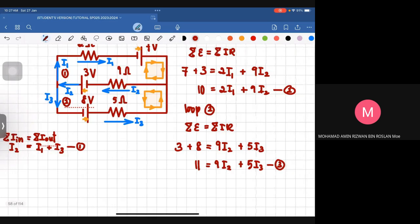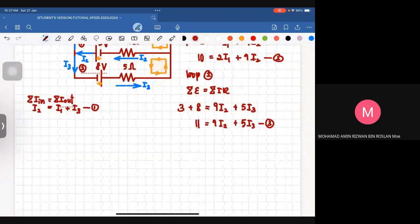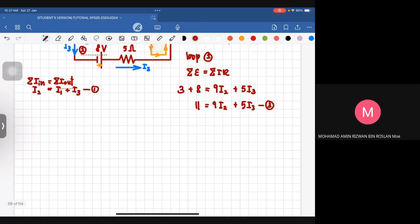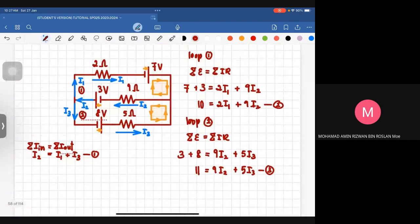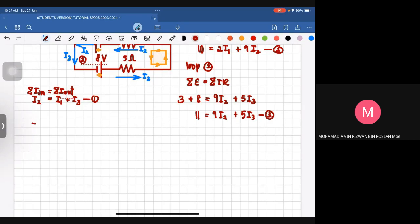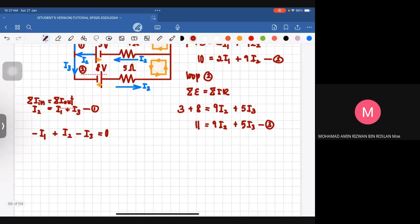Okay, so usually we will do this by doing simultaneous equation, tapi untuk Kirchhoff, dia tidak bagi markah. Kalau dia minta I1, I2, I3, kamu just directly substitute dalam calculator. Tapi first apa yang kamu perlu buat is you have to rearrange it ikut I1, I2, I3. So dari sini, this is gonna be negative I1 plus I2 negative I3 equal to 0. Lepas tu kita tengok equation kedua, 2 I1 plus 9 I2. This is 0 equal to 10. Dan buat lagi untuk yang equation ketiga, ini kosong, ini 9, yang ini 5 I3 equal to 11.